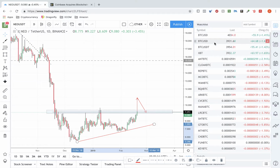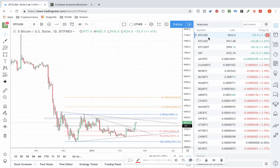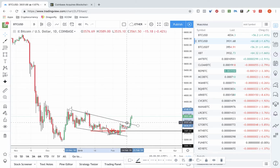So again, when we're talking about Bitcoin, there's a lot of different charts that I drew, and there's a downwards channel. It broke out of all of them. Every instance you can come up with, Bitcoin has broken up and out of it. Here, broken out on the daily chart. There's no other way you can draw it that Bitcoin hasn't broken out.